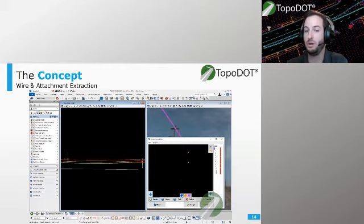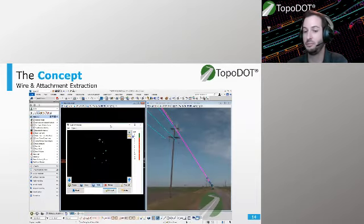And you'll build a wire pattern. Once that pattern or template is set up, this can be used to automate the rest of the extraction. Notice how wires and attachment points are going to be collected at once.